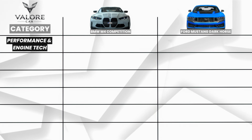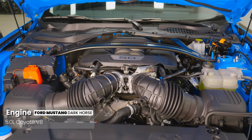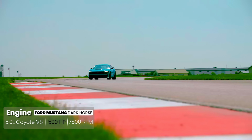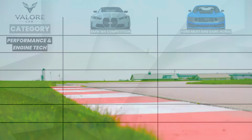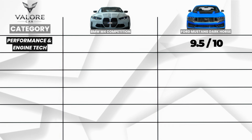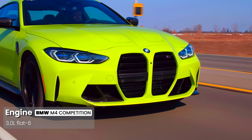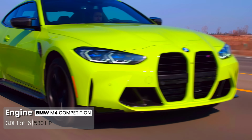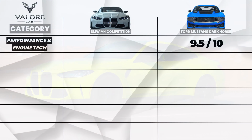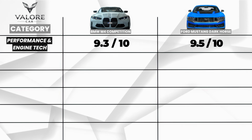Let's break it down category by category. Performance and power. The Dark Horse's 5.0L Coyote V8, 500 HP, screaming to 7,500 RPM. A dying breed of raw American muscle. 9.5 points out of 10. Pure, unadulterated adrenaline. But the M4's 3.0L S58 twin-turbo inline-6, 503 HP, boosted brilliance with Bavarian precision. 9.3 points out of 10.